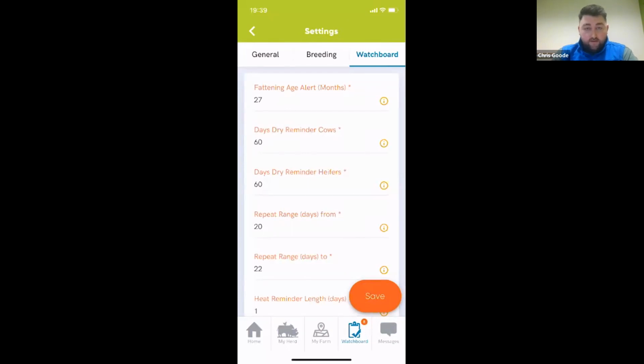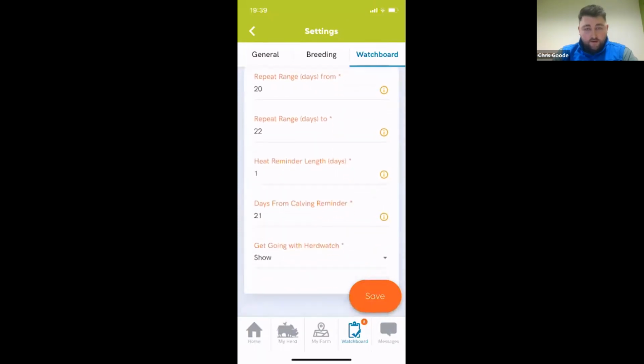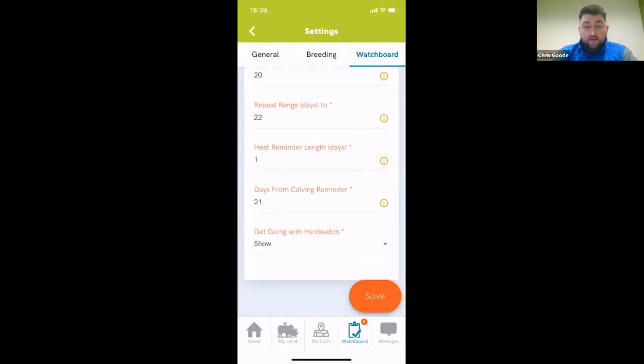Now, the settings that are there for, I think if you scroll down one. Yeah, 21. Any animals that are due to calve in the next 21 days will show up here. This is a helpful tool when it comes around to the time of calving, so you're able to watch what's due. I know you'll be doing your general management anyway, but it's just a handy reminder.